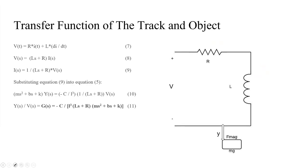Transfer function of the track and object. For this system, we are solving the transfer function Y(s) divided by V(s), which will give the distance between the car body and the track at a specific input voltage. In equation 7, KVL is used to find the equation for the system, where V(t) is the voltage input into the circuit, R is the resistance measured in ohms, and L is the inductance measured in henries. In equation 8, we take the Laplace of equation 7. And in equation 9, we are solving equation 8 for I(s). In equation 10, we are substituting equation 9 into equation 5, and in equation 11, we are solving for the transfer function Y(s) divided by V(s). Finally, the transfer function Y(s) divided by V(s) can now be plotted using MATLAB.